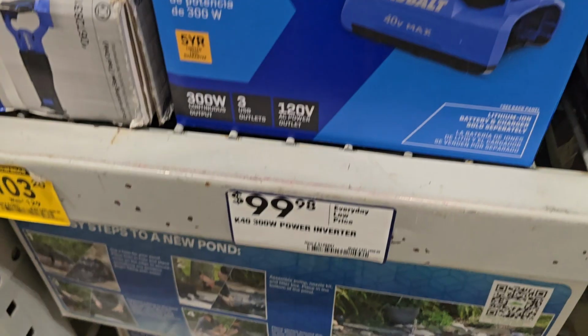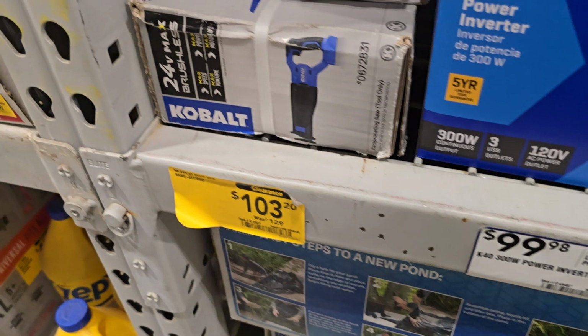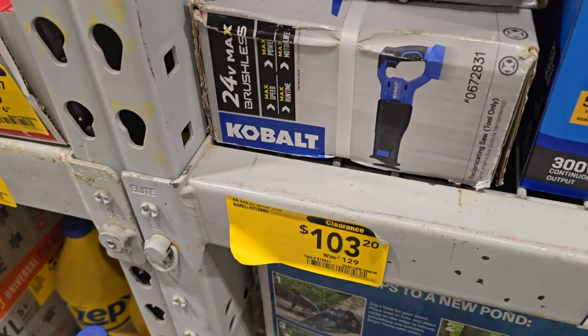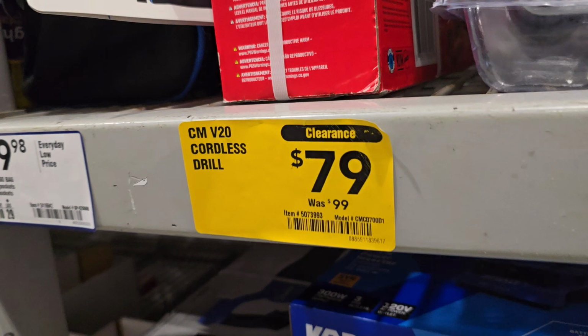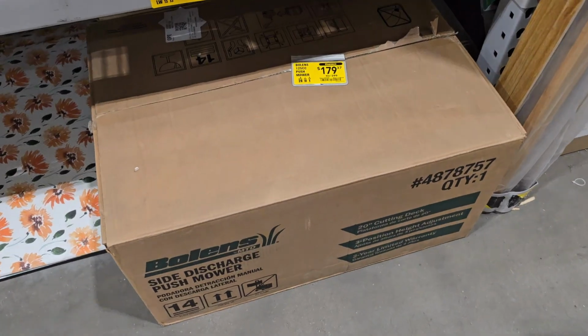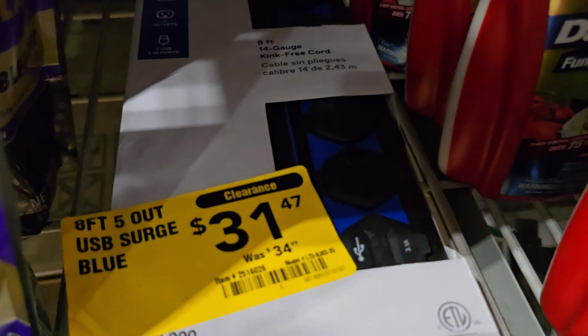You got this power inverter, 300 watt for $99. Got this reciprocating saw, $103 down from $129. Not bad at all, guys. Not bad at all for those. You got this drill, $79 down from $99. Then you got this mower, $179 down from $299, almost half price. So that's actually pretty good for that one.